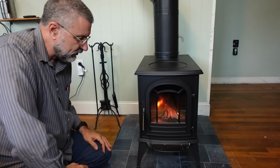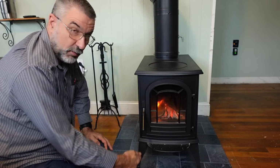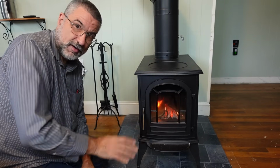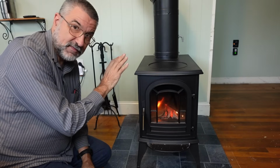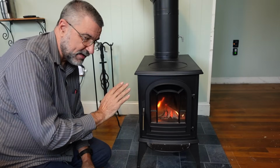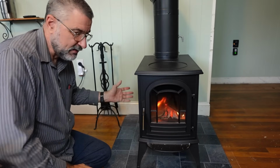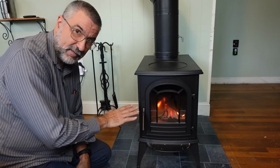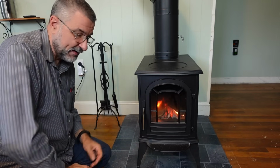vent in the back, and usually the ones that had the cold air vent in the back, they'd have a thing here where you could open and close it to control the air. This is all automatic. It has a thermostat inside, and when the fire gets too hot, the thermostat actually closes a damper inside of that air intake vent and shuts off the airflow, brings the fire back down, and then when it gets cool, then it automatically opens up again.